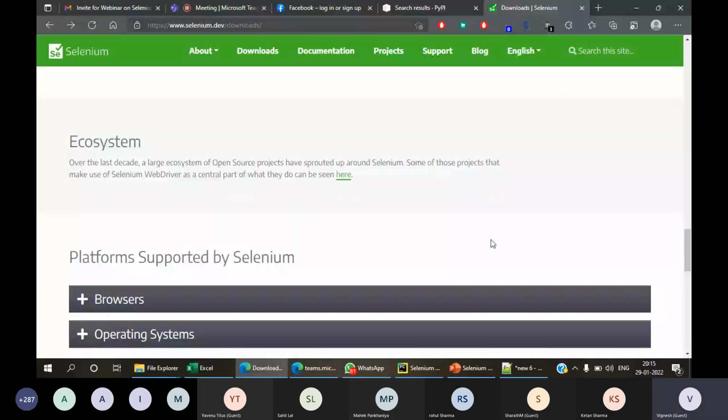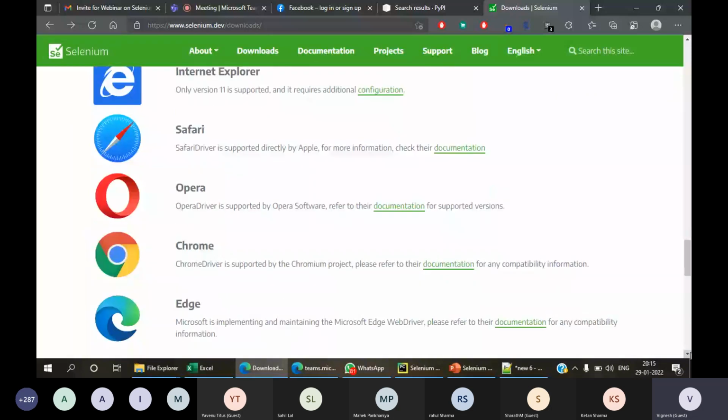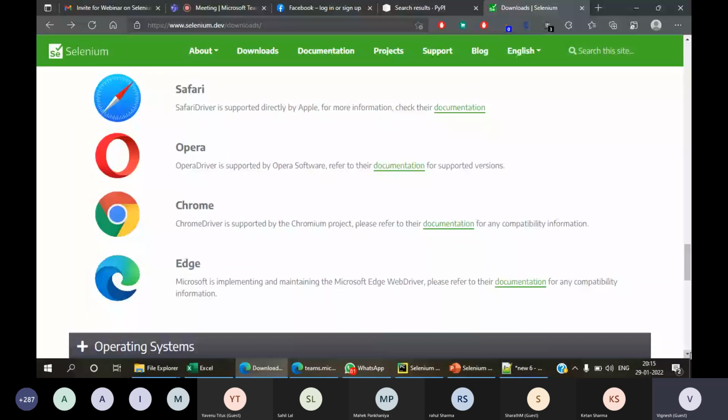Again, it supports almost all the popular browsers available in the market: Firefox, Internet Explorer, Safari, Opera, Chrome, Edge. Now if I want to use Chrome, you just click on this. You need to download it, based on whatever version you have.